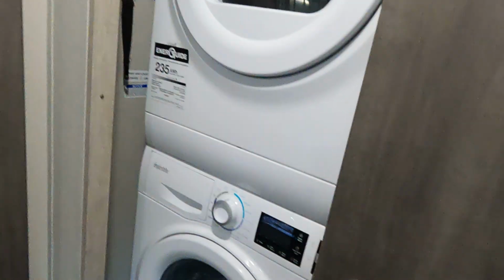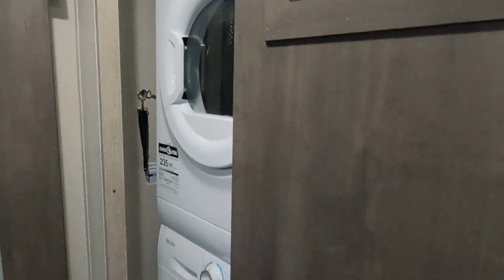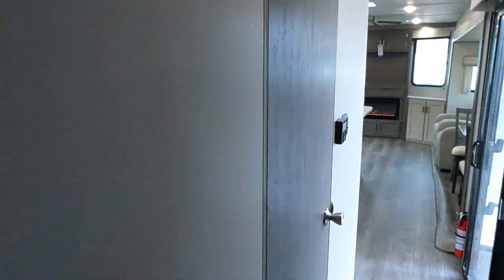And this is very cool. Already prepped and installed from the factory, washer and dryer. You couldn't get much more. This is an awesome unit.